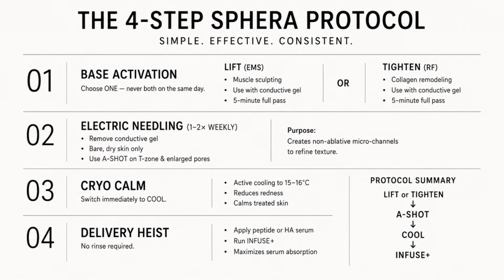Like I mentioned just a minute ago, that means that you don't use every mode on this every single day. But if you're thinking about getting this, or you already own it and you're not sure how to set up a routine, here's my own protocol that I use that is simple, effective, and really efficient. First things first, you're going to choose your base action. Your base action is the one that you are going to alternate depending on the day. You'll know it's a base action because it's one of the modes that needs a conductive gel or a serum to work.